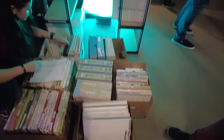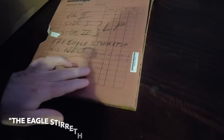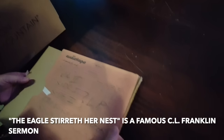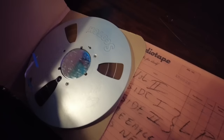Let's unpack a few of these things, yeah, Michael. Yeah, sure. Can I take this box? Okay. Thanks. I don't even know what this is. The Eagle Street. Oh, that's... Do you know who that is? I don't know who that is. That's volume 2, side 1, side 2. I don't know what that is. But if it's got splicing tape, it's probably a master.